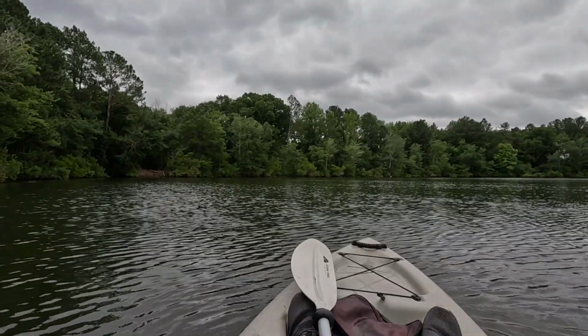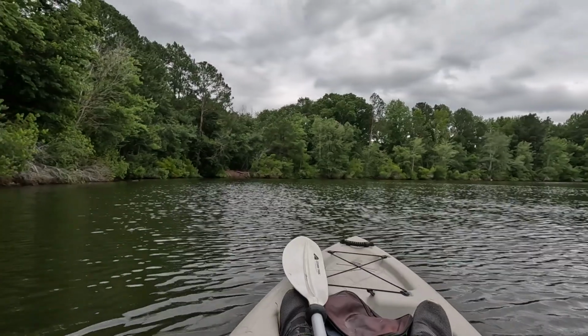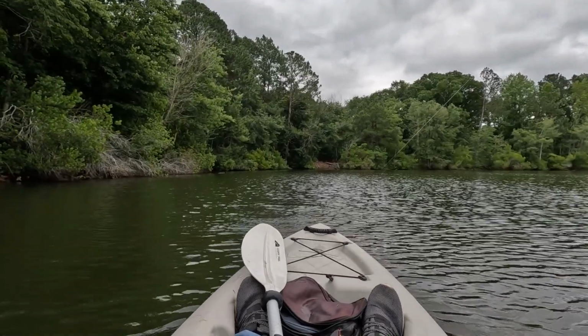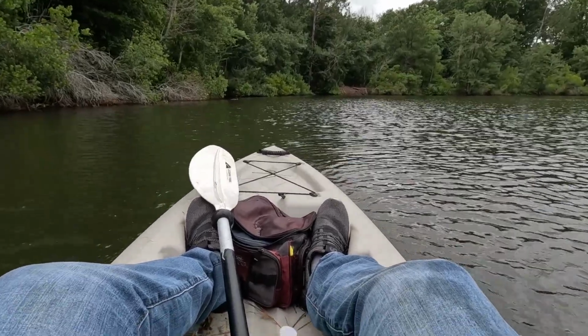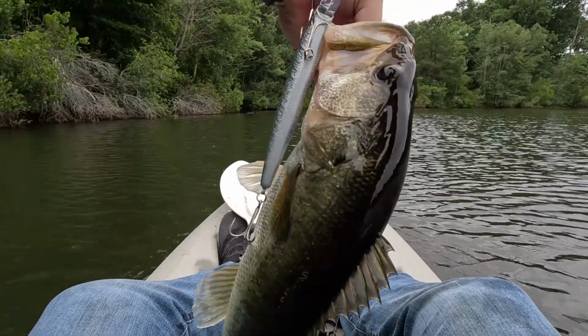Right there. I don't feel like that's a big fish. I don't know, he's fighting pretty good. I don't think he's big. Oh, another good one though. That has been the average size for me today. Oh wait, he found a second gear right there. That does not get old right there.